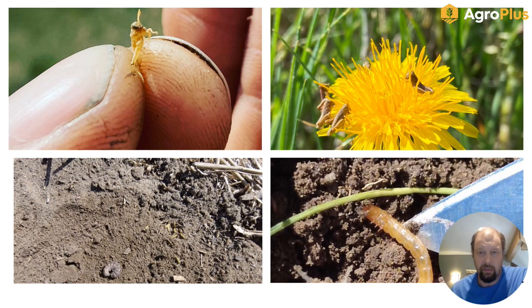They're already being attracted into these dandelion flowers as well as into the barley. Down on the bottom you can see a cutworm with some grasshopper eggs, and bottom right, a nice big old fat wireworm, which are pretty normal to find.